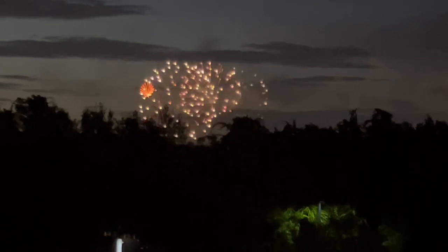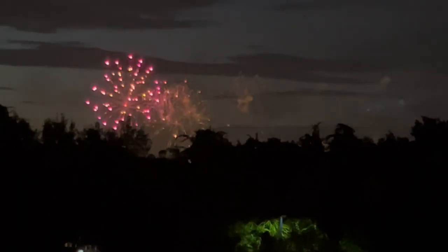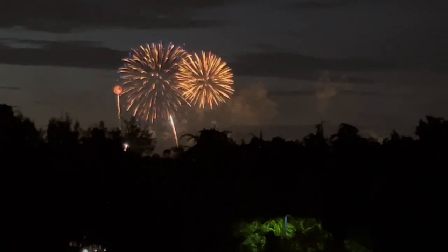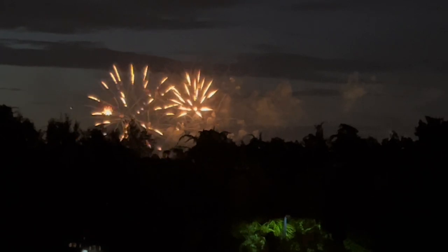Okay, so it's 9 o'clock, so we're gonna see if we can see Epcot's fireworks. Can we see them? Yes, we can see Epcot's fireworks. The sparkly ones. Ooh, those are pretty. Really good view that we have here from our building.